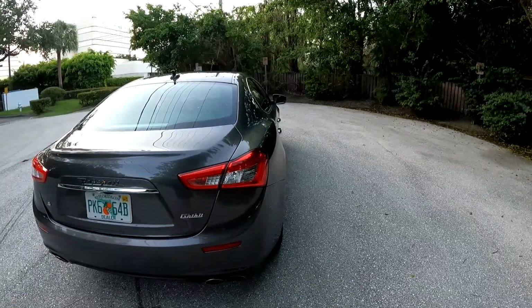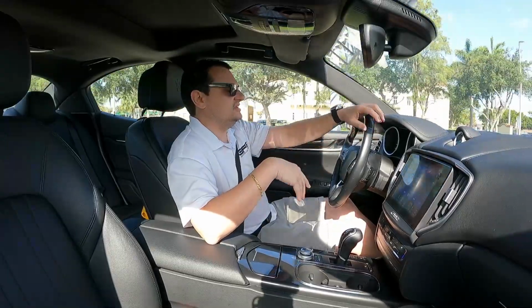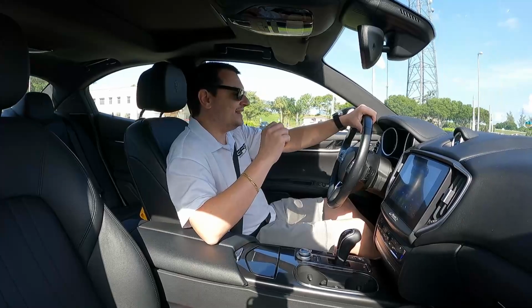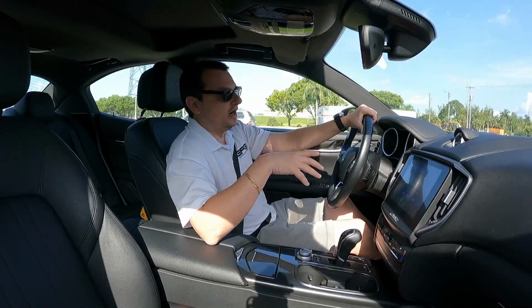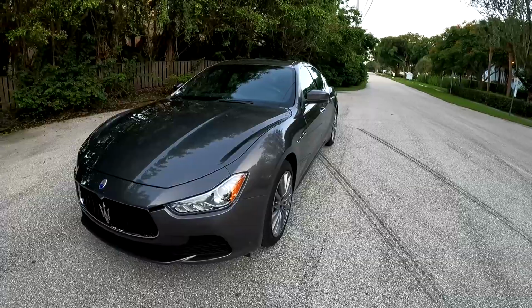It's not as fast as a 550 BMW or even some of the higher end E-Classes before you even get to E63, but the handling is far better. It handles very, very well. The ride is stiff, but you get the handling of an exotic car. And again, the engine sound and the performance and the acceleration is there.